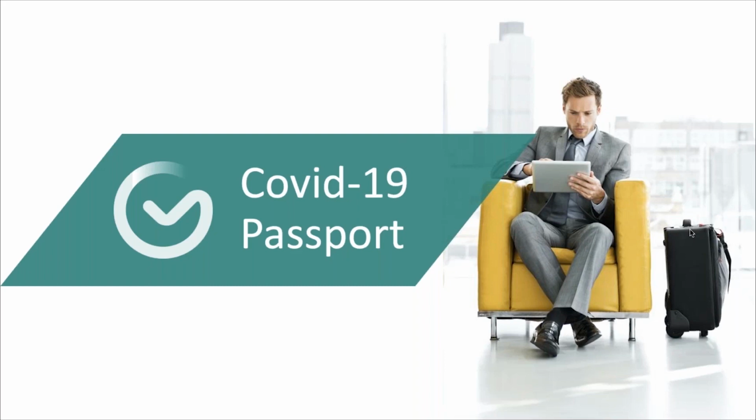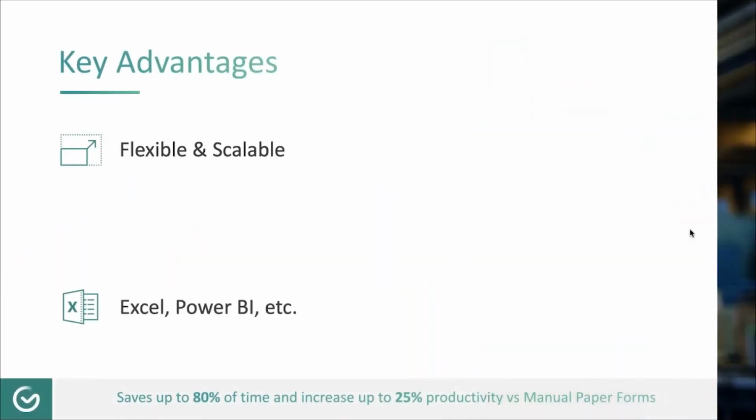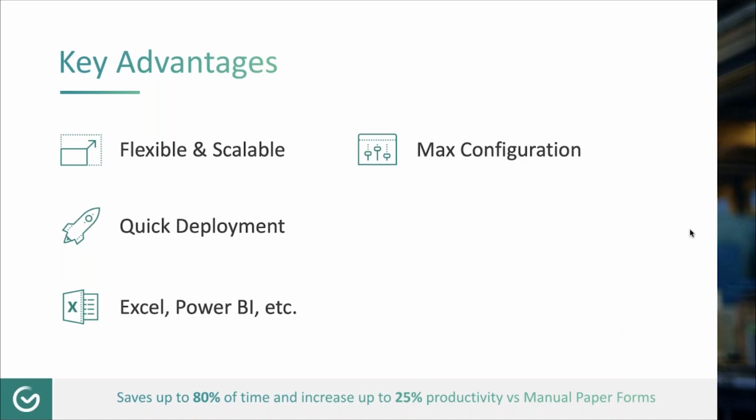So what we created is a COVID-19 passport, a very flexible and scalable solution that can be very quickly deployed utilizing the existing Resco technology and Resco applications. It's not only a simple app that is too rigid or locked in. It's a complete solution that comes with tools such as Designer that I'll talk about a little bit more. And it allows to shape and change the application as the regulation, the requirements and the situation in general changes and evolves.